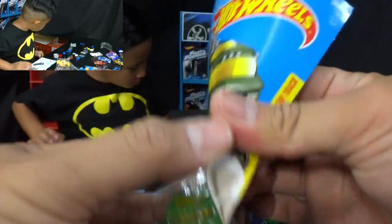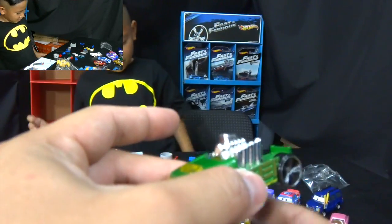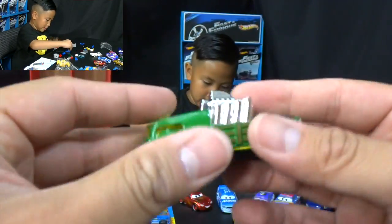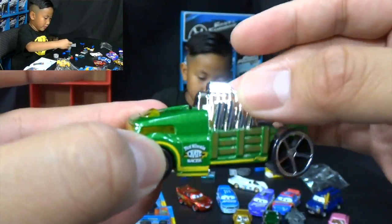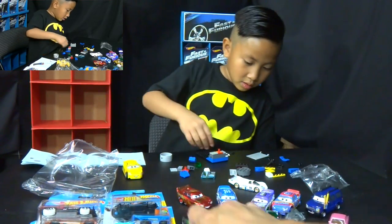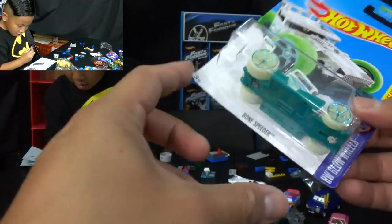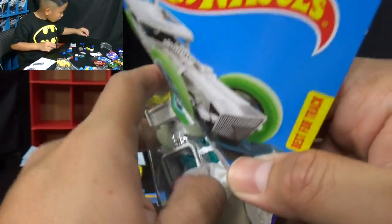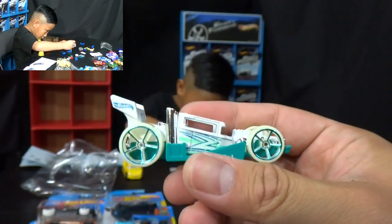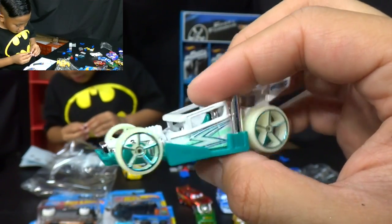So here's the Crate Racer. Watch that engine move while the wheels turn. Get that shaking engine. Nice racket right there. Here's the bone speeder with the glow in the dark wheels. Yeah, this one looks really cool. I like this one. Bone speeder.